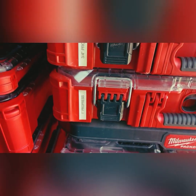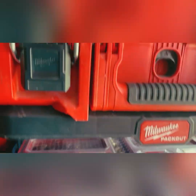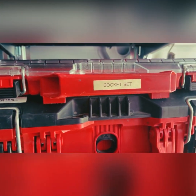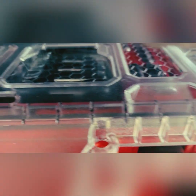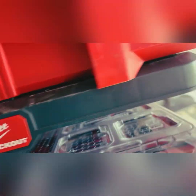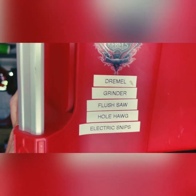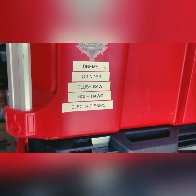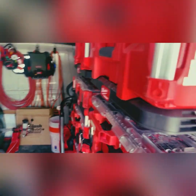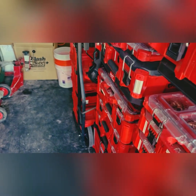I got Pro Press fittings here. Keep my big hammer drill, my big SDS. I like a little socket set too. And this one, yeah, Dremel grinder, flush saw, whole hog. Still use the old whole hog. That's the corded one, the one that'll rip your arm off. Doesn't have a clutch on it. I think it's a beast.